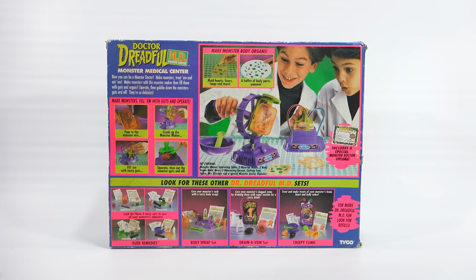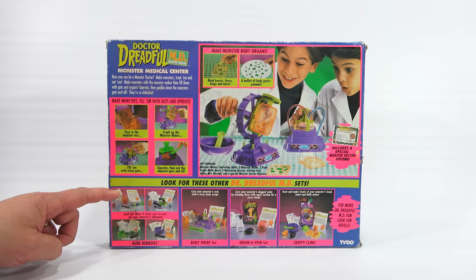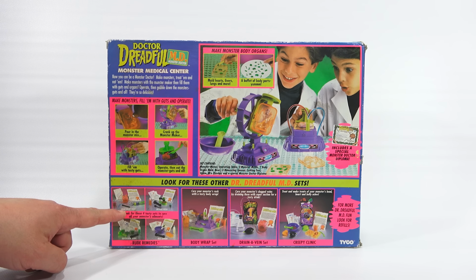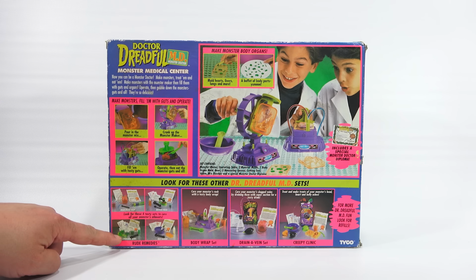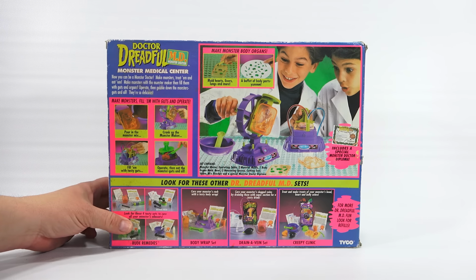That's a lot going on. A lot of monster gut eating and all that. Look for these four tasty sets to cure all your monster's ailments. I've done all four of these on video now. The heartburn brew, blister fixer, tapeworm tonic, and bug lotion. It's neat that I can say that I've done all those.